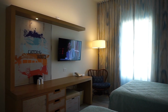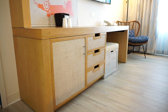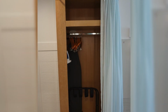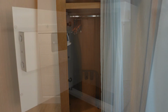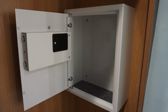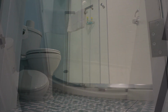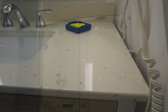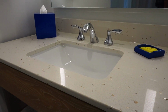Over at the TV unit, we have a few medium-sized drawers next to a mini fridge. In the small closet unit is where you'll find the iron and ironing board, along with a medium-sized safe. And then, of course, we have the bathroom, where there's a stand-in shower, a feature that is very common at all the Universal hotels. And that is next to the vanity area, which comes with a single sink.